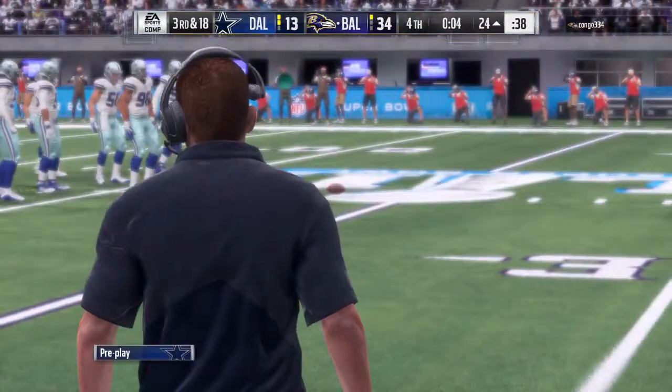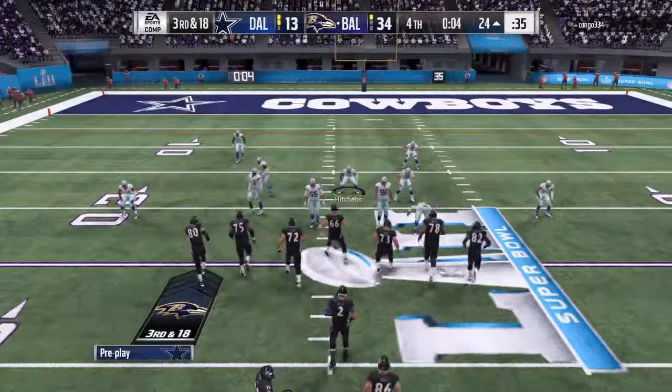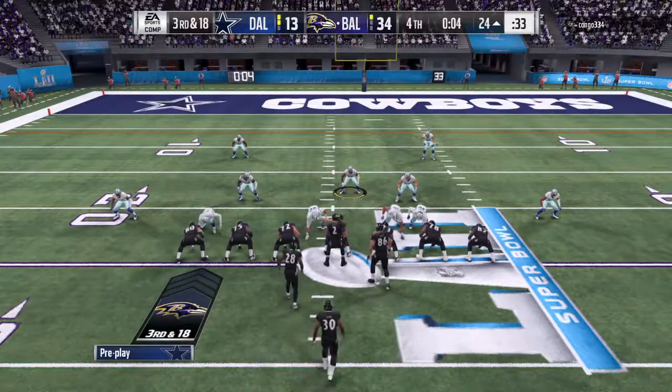The Ravens on third down. They've hit 2 for 4 thus far. This will be a tough 3rd and 18.